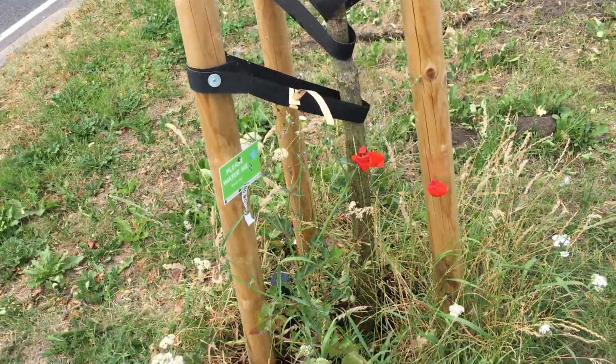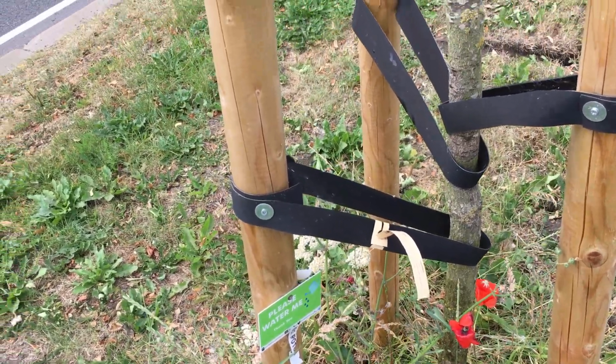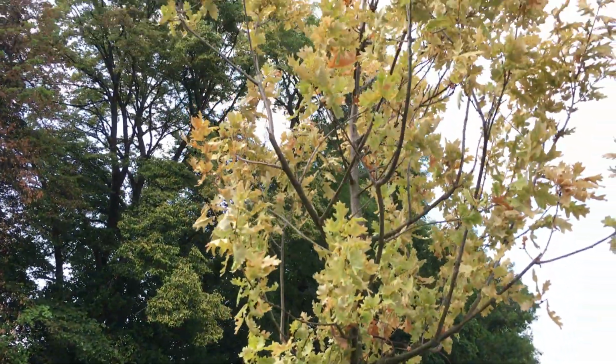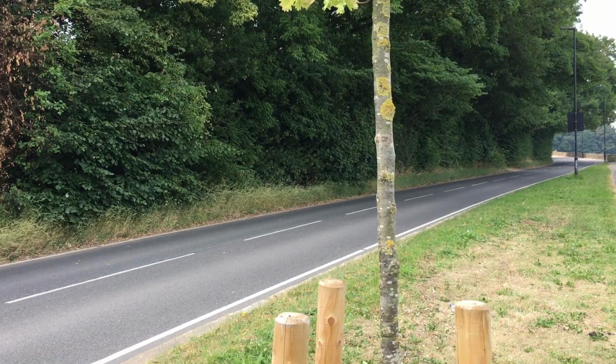So I've watered this one as well. I've given this a bit extra. I've given this probably about 15 litres. The other one's had 10 litres. So again, I shall keep a watch over that, on this, over the next few days.